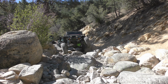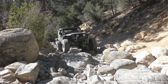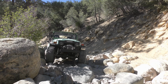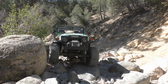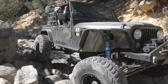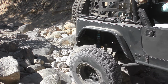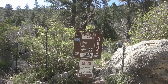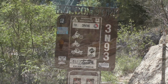At the western end of Holcomb Creek, there's a long boulder-filled slope. This is the West Gatekeeper. All the folks that have been on this 3-day adventure are a part of the Adopt a Trail program. The program was developed to help maintain the trails in the National Forest. And Holcomb Creek is our adopted trail.